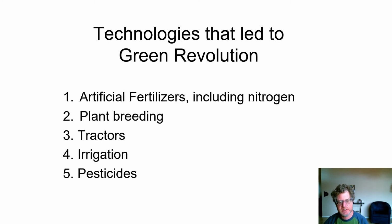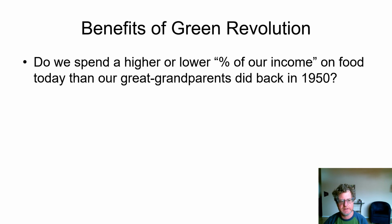So what technologies led to the Green Revolution? Artificial fertilizers, including nitrogen, the ability to breed plants that would stand up to those higher levels of nitrogen, things like tractors, things like artificial irrigation, things like pesticides to kill the insects, to kill the weeds. Okay. So what is the biggest benefit of the Green Revolution? Think about whether we spend more or less as a percent of our income on food today than we did back in the 1950s. Okay, what do you think?